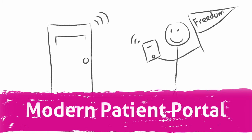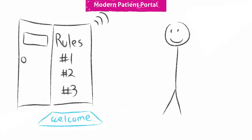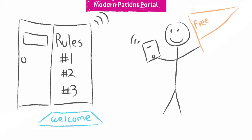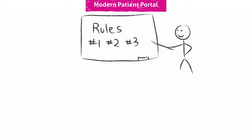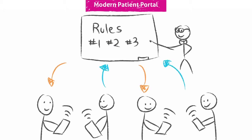And the next extension of that is that scheduling system, actually with those rules, you can open it up through a portal over the web that the patients can now self-schedule themselves, but you're comfortable because you know all your rules are going to be applied. So you're not afraid to open up your schedule to your patients.